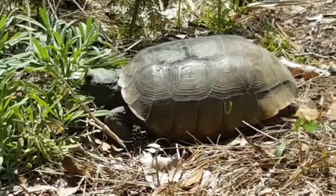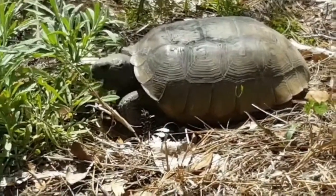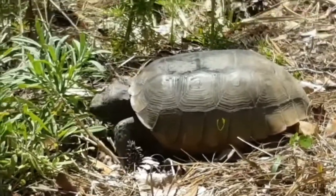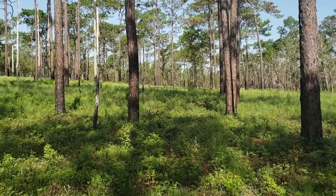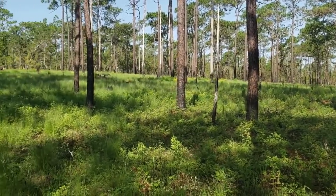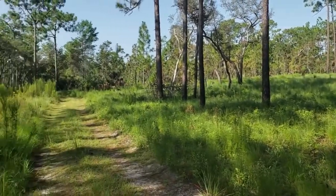Like Slow Mama, female tortoises are more at risk of being hit by cars while searching for a suitable location to dig their burrow. These habitats and populations are also at risk from anthropogenic change, which means originating from human activity. Some of these risks are development, land use change, and altered disturbances.